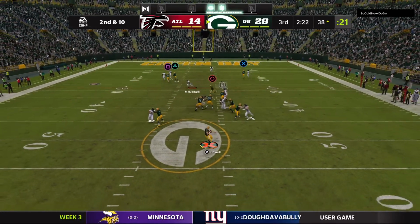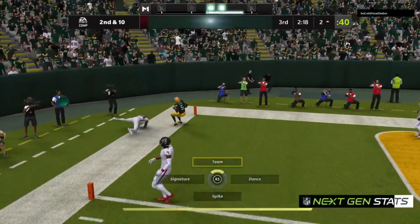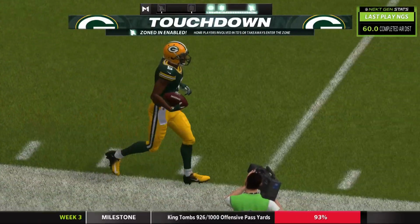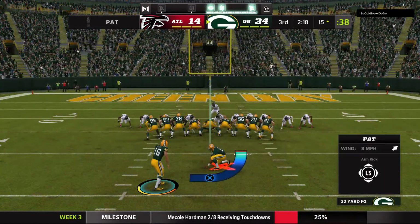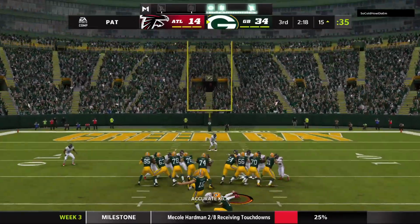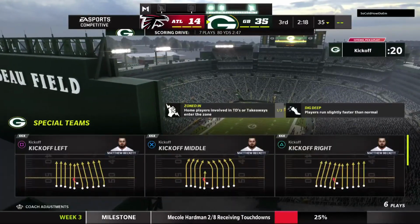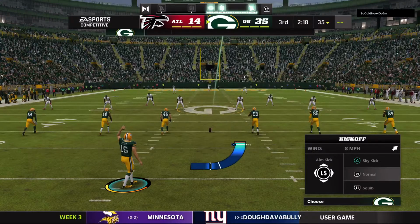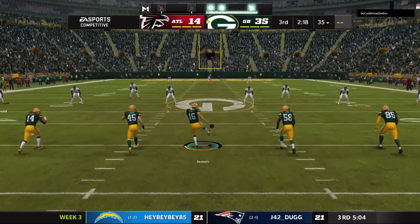They'll drop to throw. Taking a deep shot here for Hardman. Touchdown, Packers! Well, he's been doing this for a lot of years, and the arm strength is still there, and he showed it off on that one. Now the extra point. And he's been a busy man, 5 for 5 now as he knocks another one through to extend the lead. The kickoff team on the field now as they will send this one away.